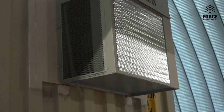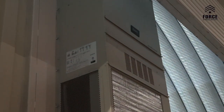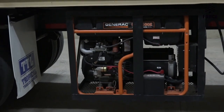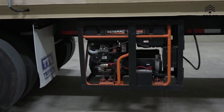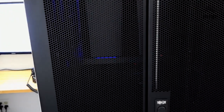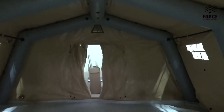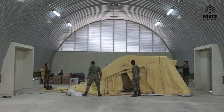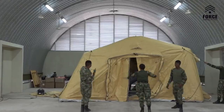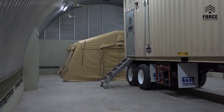The 20,000 BTU air conditioning units control humidity, and internal temperature ranges between 10 degrees and 30 degrees Celsius. Gasoline-powered 8 kVA electric generators supply energy in case of electrical failures. The computer system is protected by a rack-mounted 8 kVA UPS. The debriefing room for mission evaluation, objective compliance, and evaluation is located inside an air-conditioned 5-square-meter inflatable modular tent made up of military-grade high-resistance materials.